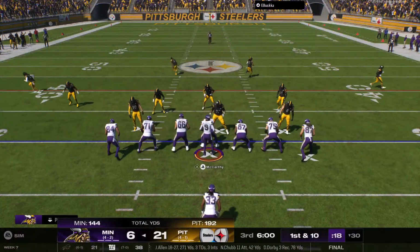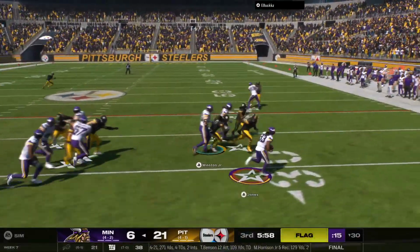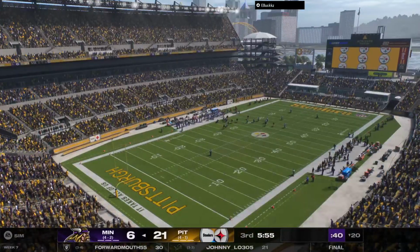Here are the Vikings now to start their next drive. By no means certainly are they out of this contest. 2-score game at the start of the third quarter, but you feel like if they don't get points and then they give up points, then it can become a slippery slope. This feels like an important possession.